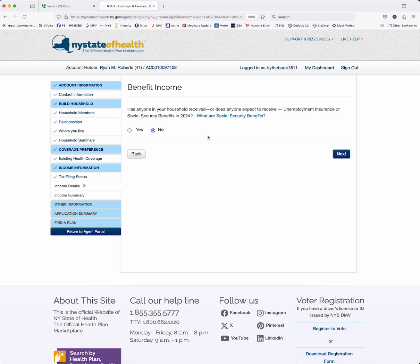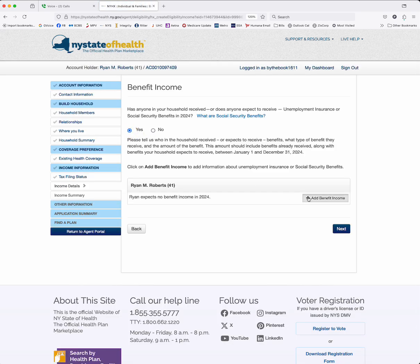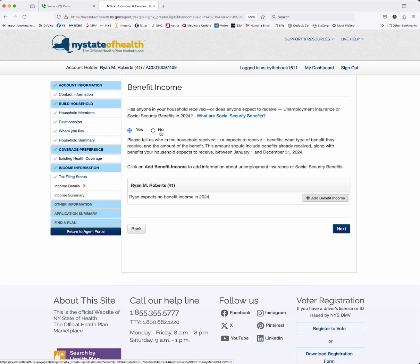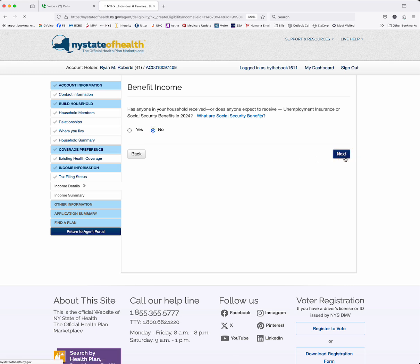Next, we look at benefit income. This is for anybody who has Social Security retirement. If they took Social Security before 65, that counts. If they're on disability, if there's a child who lost a parent who's getting survivor benefit, unemployment, this all counts in these benefits. He doesn't have any.